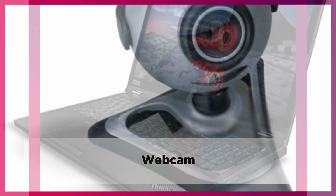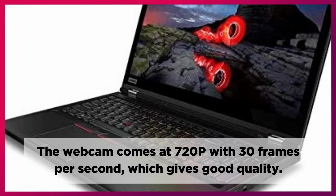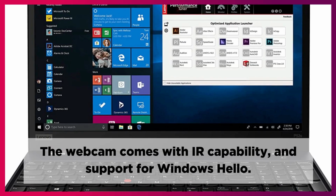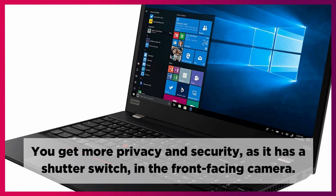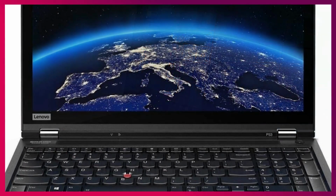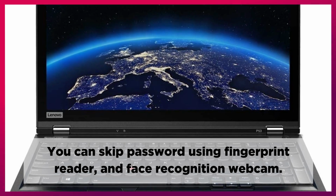Webcam. The webcam comes at 720p with 30 frames per second, which gives good quality. The webcam comes with IR capability, and support for Windows Hello. You get more privacy and security, as it has a shutter switch in the front-facing camera. You can skip the password using the fingerprint reader and face recognition webcam.